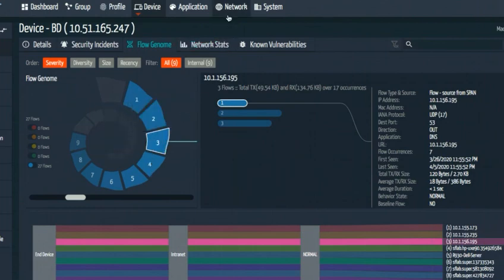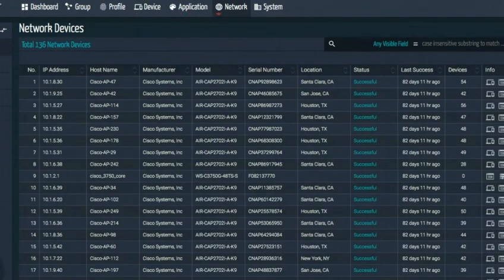Let me flip over and provide a couple of other views that we have for that same asset in terms of how it's communicating and where it's located, in a view that IT teams tend to benefit from, but everybody gets an appreciation for because it really gives you a topological understanding of where things are.